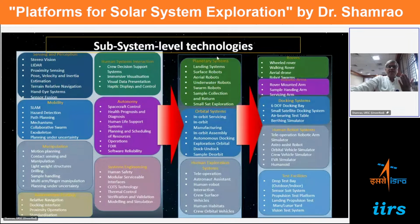Like if you come here, this is the system level at which a private agency or a government agency can come out with a mission and deliver these things. And finally they will take shape in terms of rovers, walking rovers, aerial drone systems, docking systems, human robot systems, and test facilities. So some of you can work in this area.